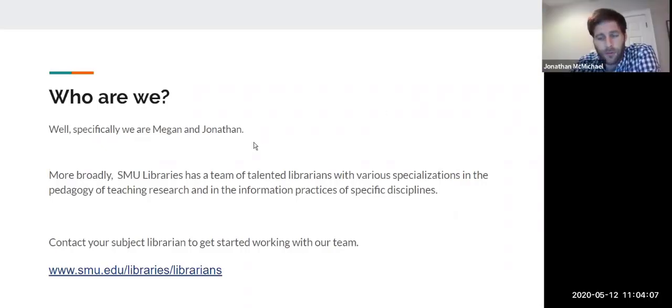Yeah, for example, with DISC, a bunch of librarians chipped in so that we can definitely do a lot of things with teaching. That's part of our specialization, that we think a lot about how we teach research skills.